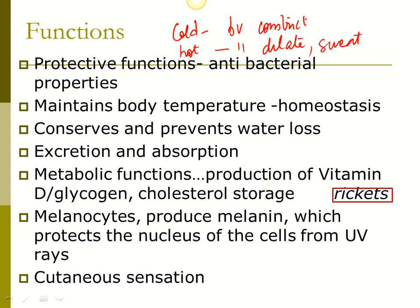Excretion and absorption. Wastes are excreted through sweat, because sweat contains not only water, but other substances too. And certain oily substances can be absorbed through the surface of the skin. That's why you put on lotions which have an oil base, so they can be absorbed through the surface of the skin.